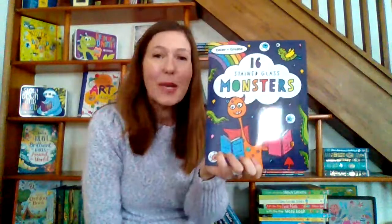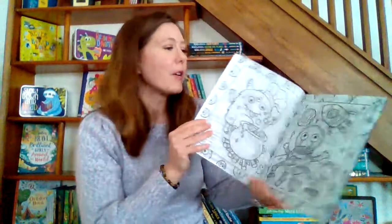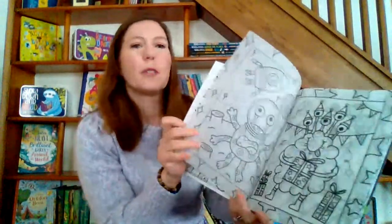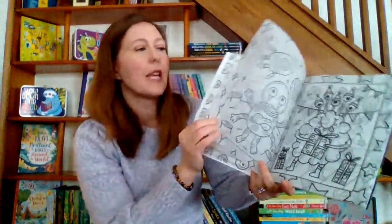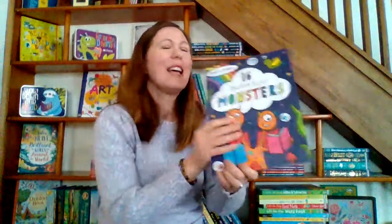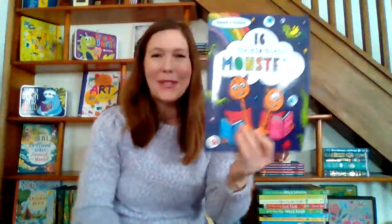So it's great. This is a part of our series, the Stained Glass series. So we have unicorns and dinosaurs and mermaids. This one's new. It's called Monsters. So you can use markers or colored pencils or whatever you want. And you can see, I'll pull one up, I'll show you, it's kind of see-through. So then you color it and then you can hang it up in the window. So it makes kind of a fun thing for other people to look at as well.